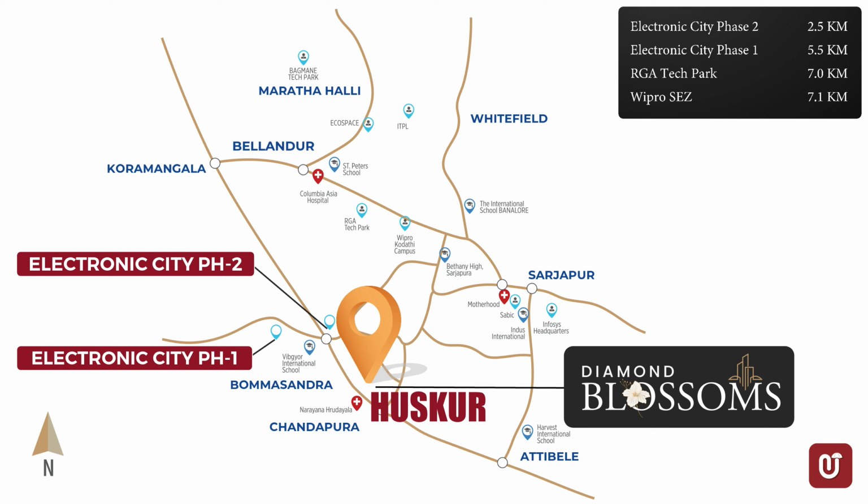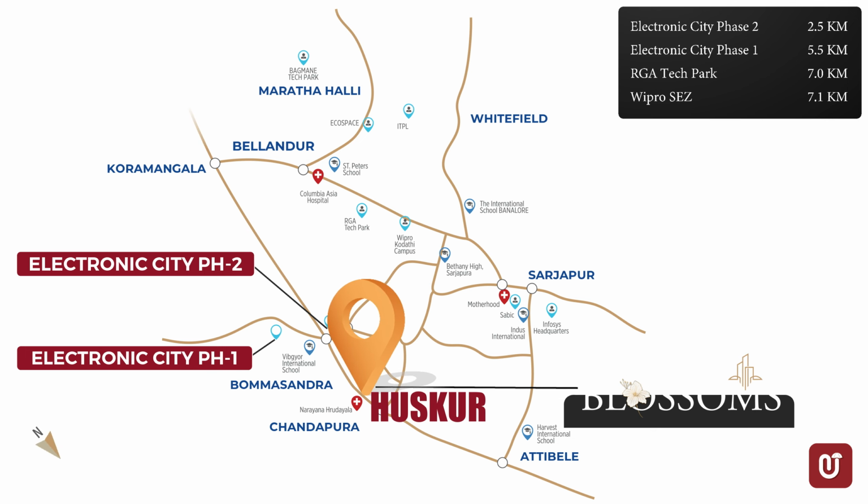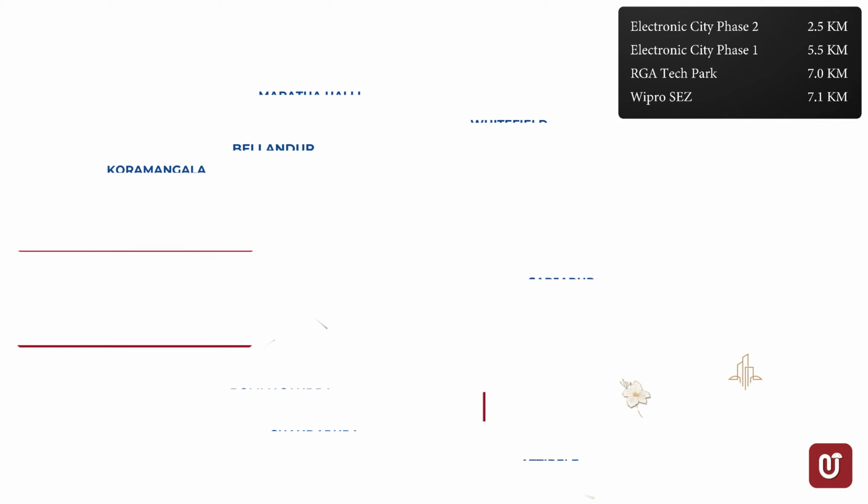And all the IT tech parks, like Electronic City Phase 2, would be around 2.5 kilometers as I said, and Electronic City Phase 1 would be around 5 kilometers from this place, as well as your Sarjapur RGA tech park would be around 7 kilometers, your Wipro office is around 7.1 kilometers, your Decathlon would be around 8 kilometers from this project.